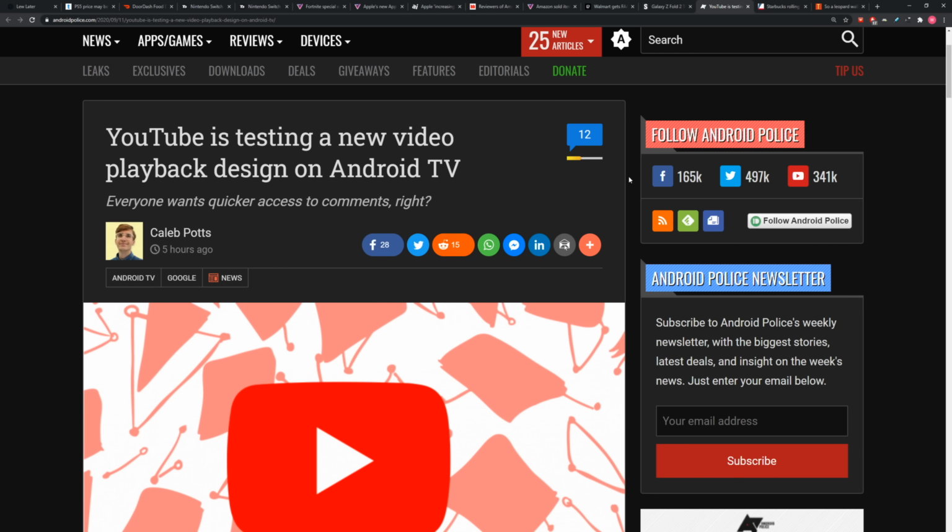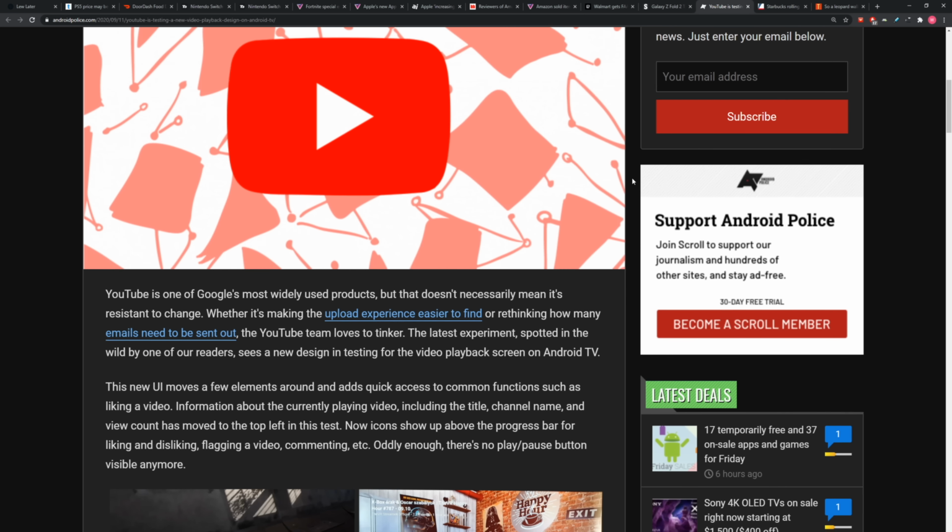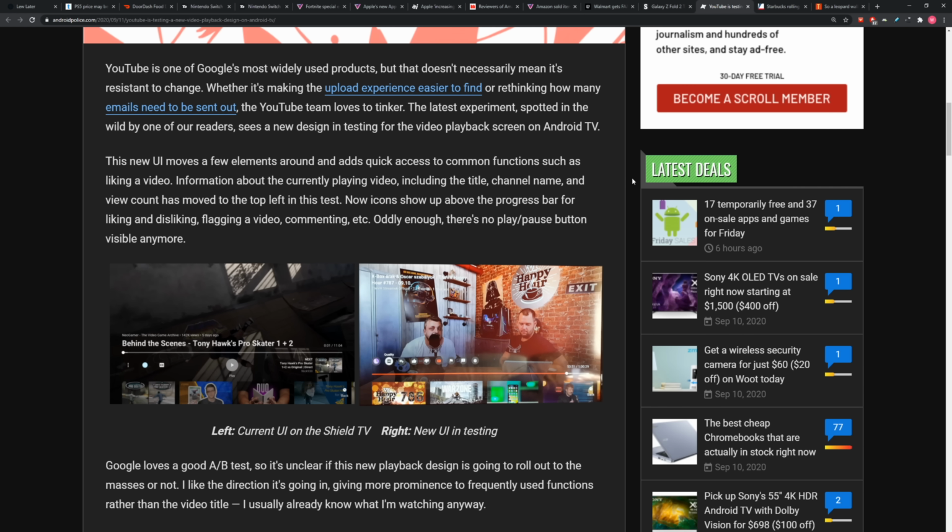So the smart TVs, they're all shipping with various YouTube apps, including Android TV, obviously, as some of the Sony TVs and things like this had Android TV baked in. But I was thinking from the jump, there's some improvements they can make here, some more features. Well, if you go down to the screenshots, you'll see what they've done.